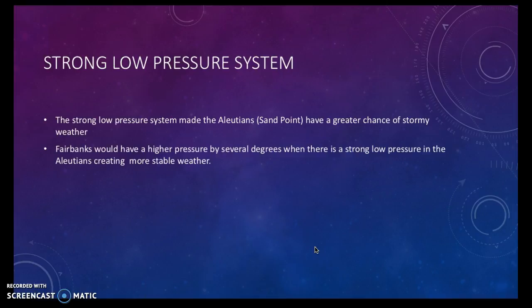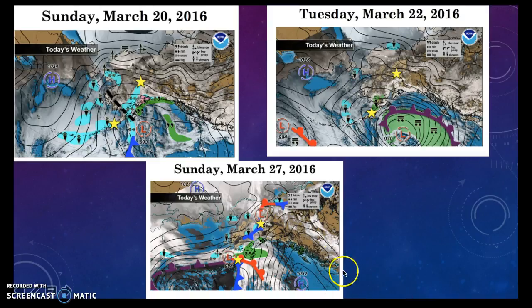So, a strong low pressure system. The strong low pressure system made the Aleutian Sand Point area have a greater chance of stormy weather. And Fairbanks weather would have higher pressure by several degrees when there is a strong low pressure system in the Aleutians, creating more stable weather. So let me explain my last point there.